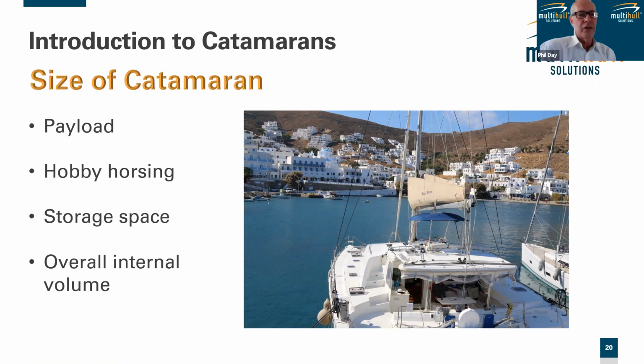Now, that slide there is the second point. Hobby horsing is really a thing of the past, unless you've got a very short little lightweight catamaran or trimaran. It still may hobby horse a little bit because it's sitting in between the troughs of the waves. But a bigger catamaran sits very flat. They cruise so well. In the old days, you used to get a lot of people complaining about catamarans hobby horsing, but we're talking about technology 30 plus years ago. That's all been modernized in the designs. Most cats don't hobby horse at all.